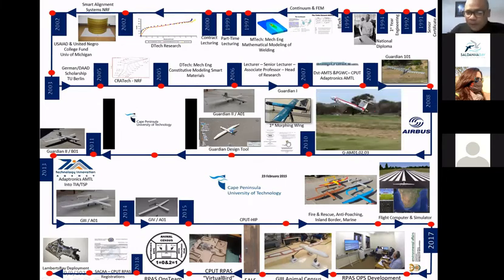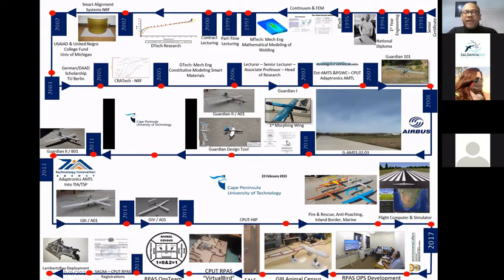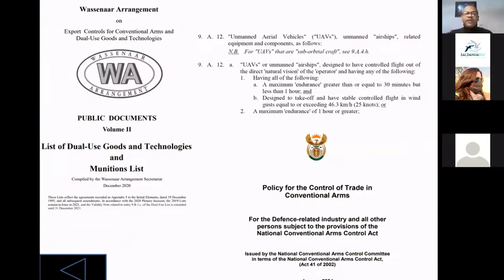Now, something very important also happened in 2010, when I was asked to get a permit from the Directorate for Conventional Arms Control to actually allow me to develop these drones. For those of us who don't know, South Africa is a signatory to an agreement called the Wassenaar Arrangement. Within this arrangement, it talks about dual-use goods and technologies, and drones are termed in Section 9 of this document as dual-use goods, in the sense that they can obviously be used as a transport system or delivery system for WMD or biological weapons.